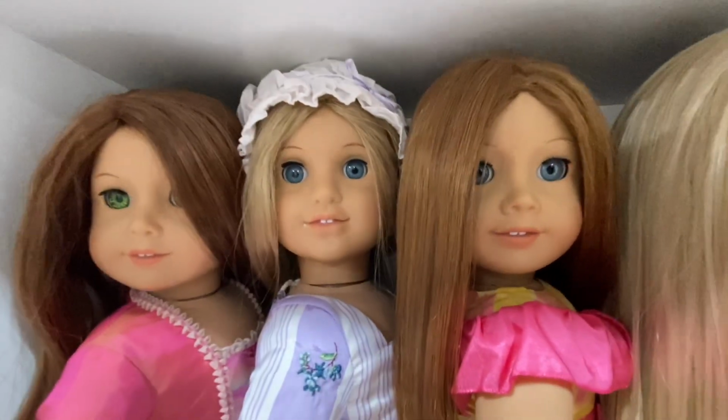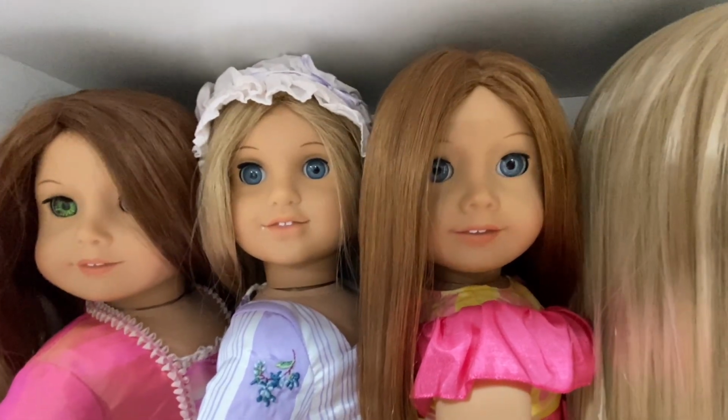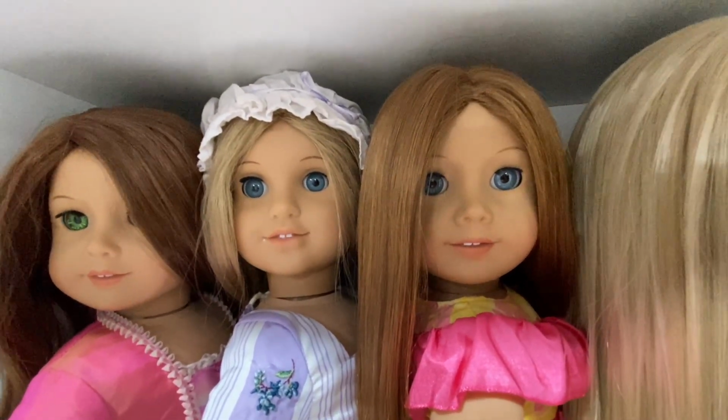These two right here, Elizabeth is my favorite best friend, but Emily is my second favorite best friend because Emily has my favorite hair and eye combo with the red hair and blue eyes.